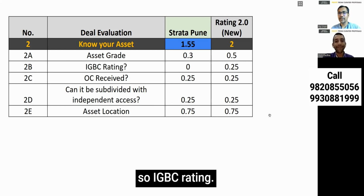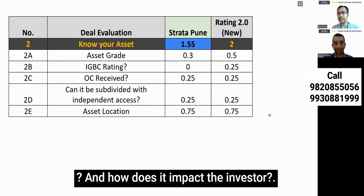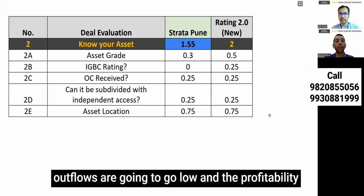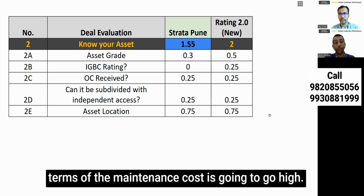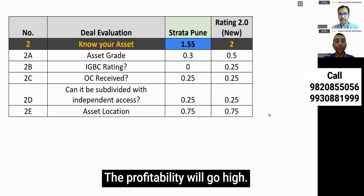You mentioned that the IGBC rating impacts the outflow. Does it lower the outgoings, and how does it impact the investor? If you have an IGBC rated building, the outflows are going to go low, and the profitability of an investor in terms of an exit and in terms of the maintenance cost is going to go high. You mean the maintenance will go low? Yes, the maintenance will go low, the profitability will go high.